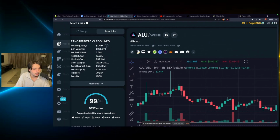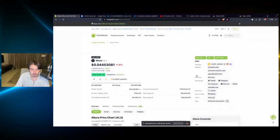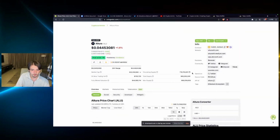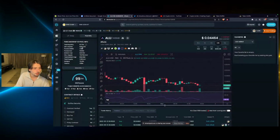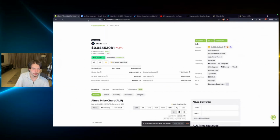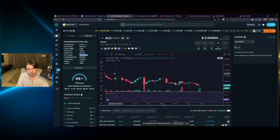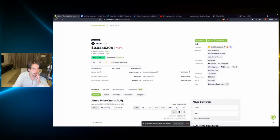That's not too relevant, but I would also use this to double check your tokenomics. So I talk about tokenomics all the time. You've got here Altura 990 max supply, 719 circulating supply. Let's double check this. So according to Dex Tools, you've got a 719 circulating supply, and it says that there as well. So that's obviously legitimate. So just cross-reference this, guys. Just use these in unison, right? Don't just use one. Use all of them in unison and cross-reference it, essentially. So you can see here that obviously backs up the tokenomics.